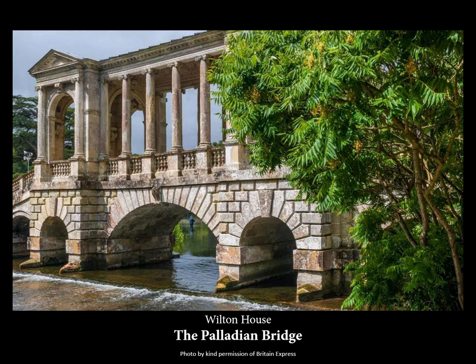This was unique when it was built. It's based on a design by Palladio that was never executed by him. And this was done in the 18th century. First one of its kind in the world. There were 3 others that were copied in England and 1 in St. Petersburg, Russia. And this is something in my world of architectural history that people come literally from all over the world to see.